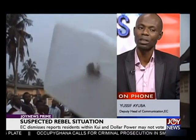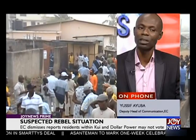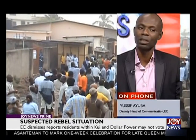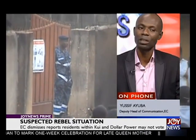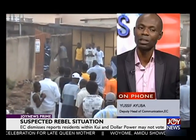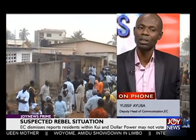We have to distinguish the issue of security and voting. For the Electoral Commission, if you look at Dollar Power, it's closer to a polling station called Intereso, which is in the Gbenkui electoral area. So all the persons who are in Dollar Power and who are registered within the Gbenkui electoral area can come on election day and cast their vote. So it's not going to be any problem for residents who are duly registered and qualified to vote to be able to vote.